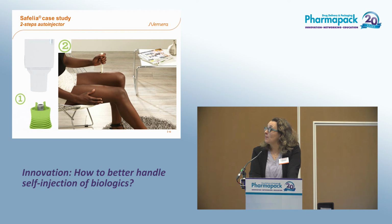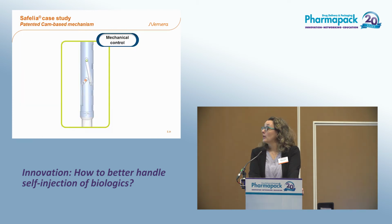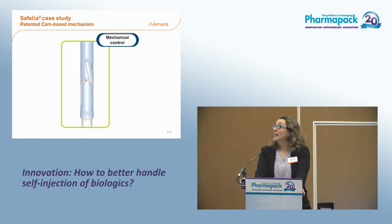And this is their mechanical auto-injector. It's two steps. First, remove the cap. Second, simply press onto the injection site. But how these simple two steps can be tailored to take specific care of the delivery of fragile biologic formulations. This is based on a mechanical innovation called mechanical control through a cam system, which basically allows different benefits.